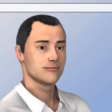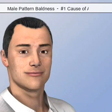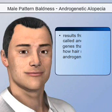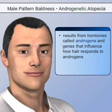Male pattern baldness is the number one cause of alopecia, or hair loss, in men. As suggested by its more technical name, androgenetic alopecia, the condition results from certain hormones, which are collectively known as androgens, and genes that influence how hair responds to androgens.